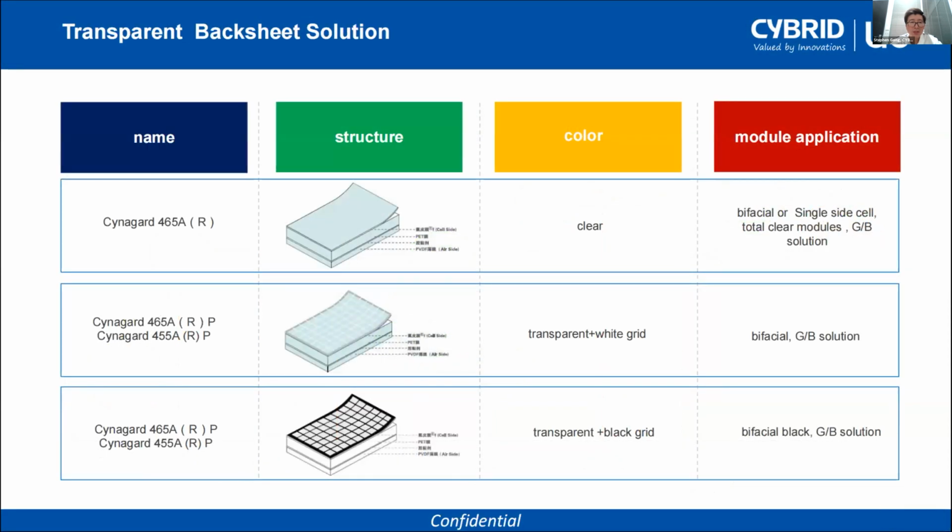The next slide is about the transparent backsheet. The first generation was the total clear backsheet without any grid or pattern on the surface. The second generation has a white pattern on the inner side of the backsheet. This is mainly for bifacial and glass-backsheet solutions, because it makes the module not as heavy as glass-glass. The last solution from Cybrid is the black grid transparent backsheet, where the front should be black, and this backsheet can be used for bifacial cells.